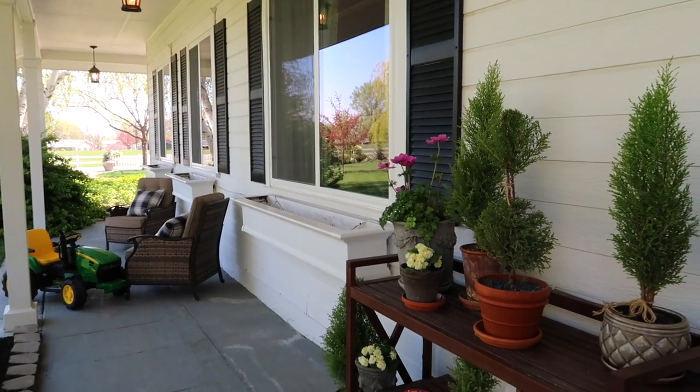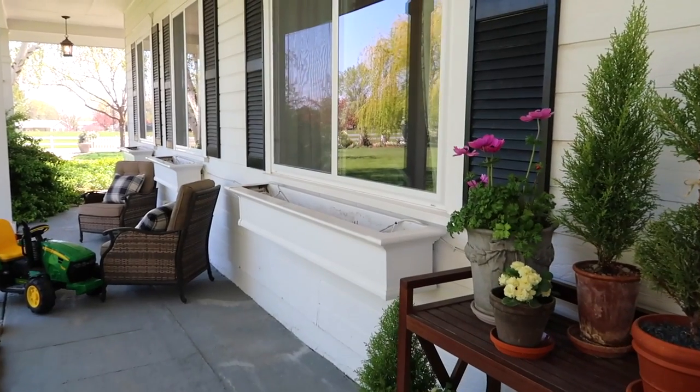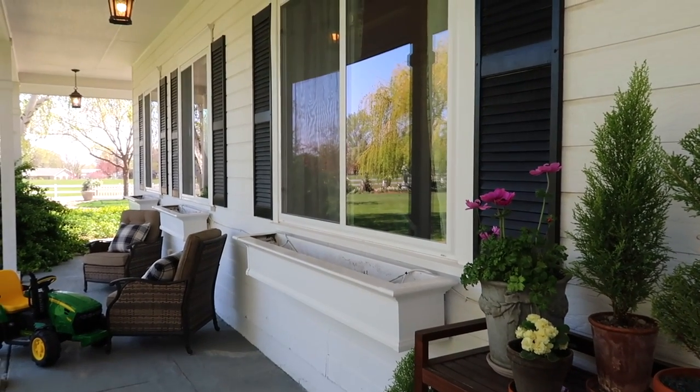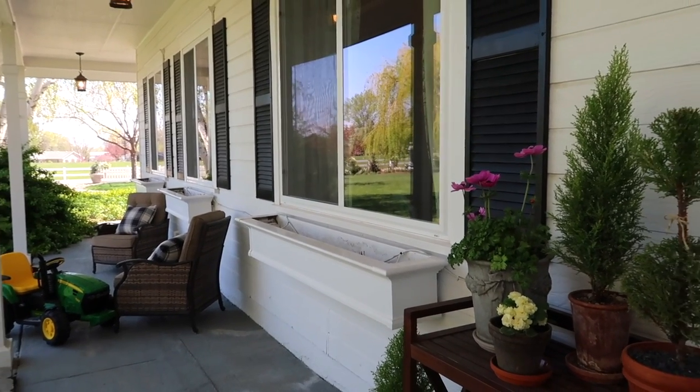I may end up filling them up with ferns or something like that, and I think that would be pretty. If they were just chock full of beautiful Boston ferns, they would love this location in the shade. They get a lot of movement. Yeah, I think they would be really nice.